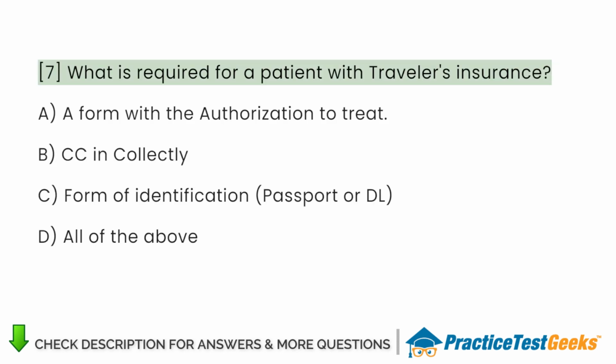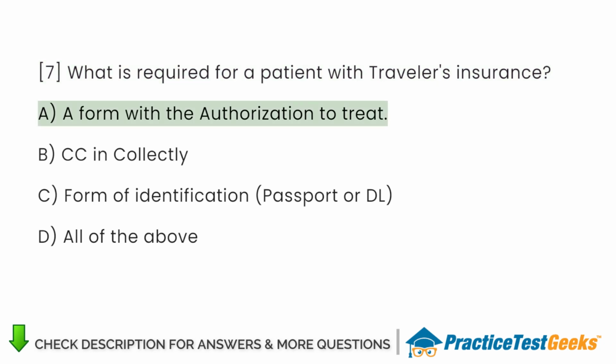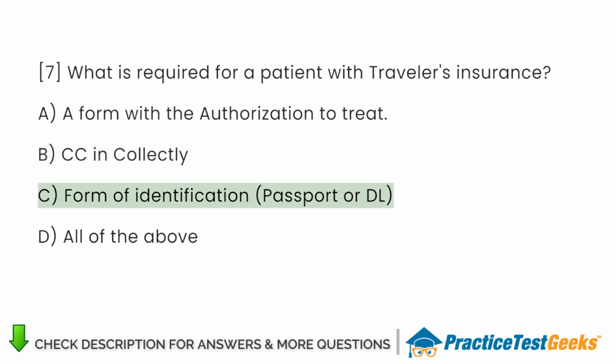What is required for a patient with traveler's insurance? A. A form with the authorization to treat. B. CC on file. C. Form of identification, passport or DL. D. All of the above.